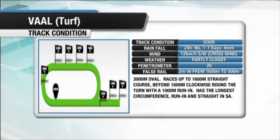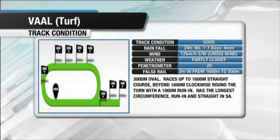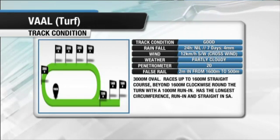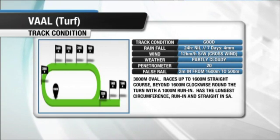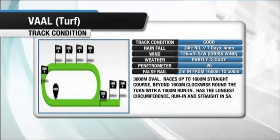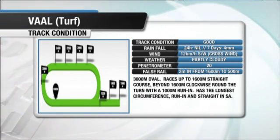Everything's starting to go a little bit brown at the moment. False rail, well, it's 2 metres in from the 1600 to the 500. That won't affect too much as everything is up the straight today. So yeah, it looks like a good day's racing. And something I picked up the other day is that normally on the outside track, we've always recommended middle to outside draws. But I tell you what, they were winning right across the track the other day. So I think the bias has gone a little bit, and I think the track is running pretty fair.